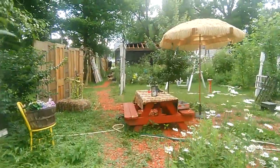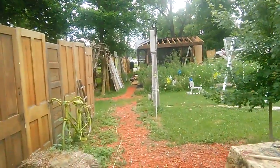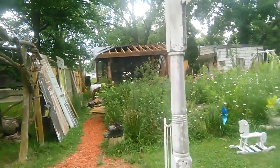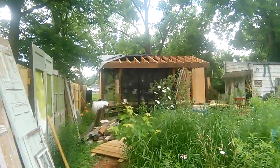and enjoy the dojo, because that is my next big project that I'm working on. You can see it way down here is the dojo. This has been the very time-consuming, money-consuming project. All these old doors. Yeah.